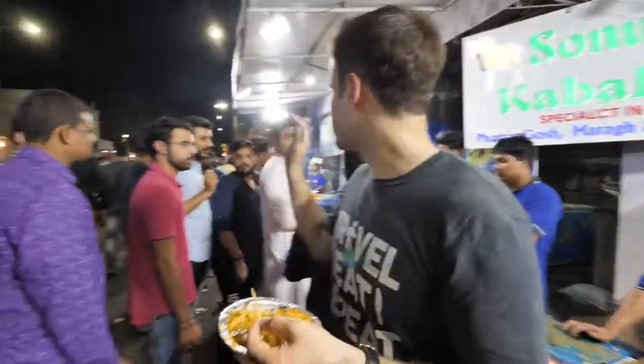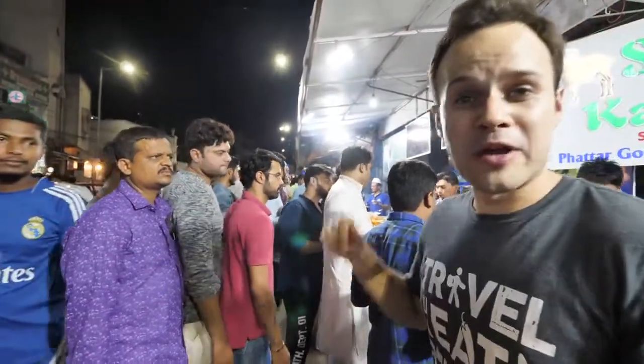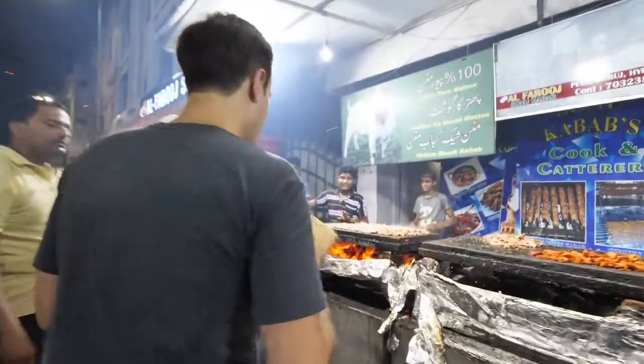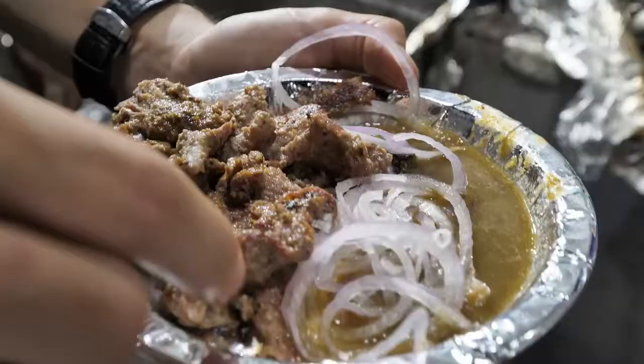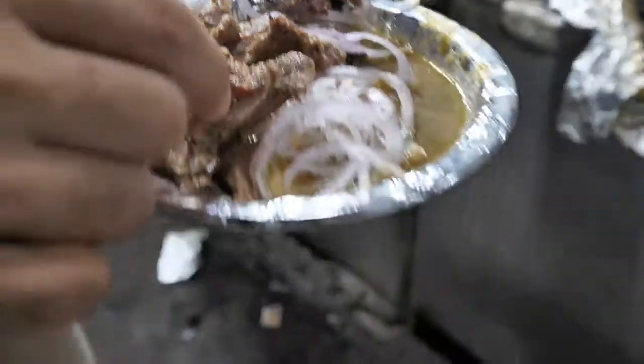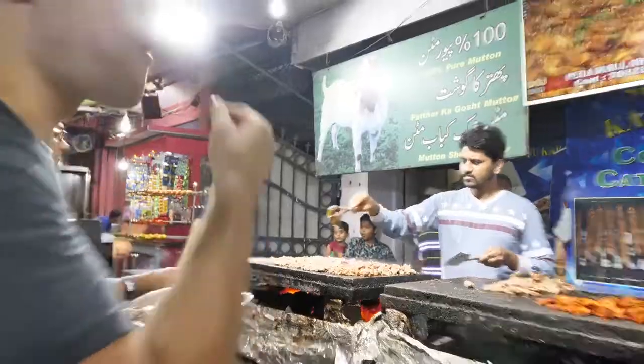And you can see it's just getting really crazy now. Huge lineup. The locals are loving it. And we're gonna go try the mutton on the rocks. And we're gonna get a plate of this. Wow. Thank you so much. Oh, wow, look at that mutton cooked right over the rocks. And they serve it with a bit of this, I think this is like a mint and tamarind chutney with onion.